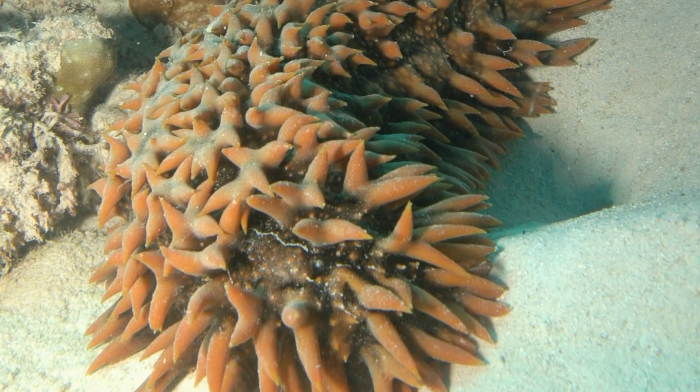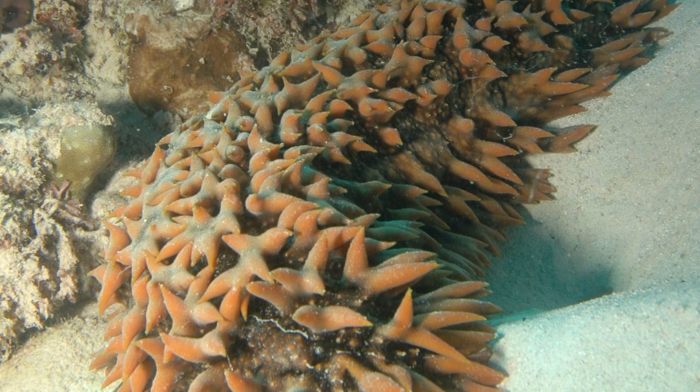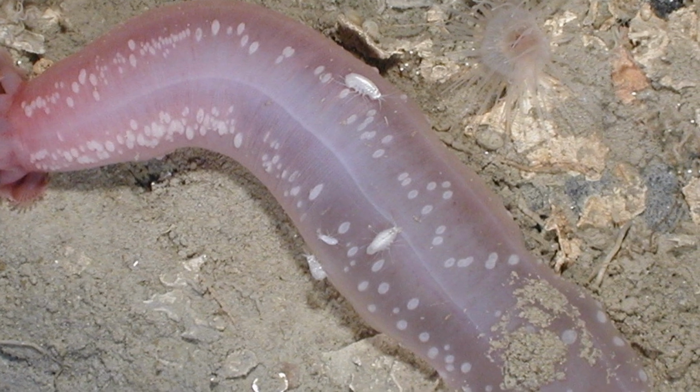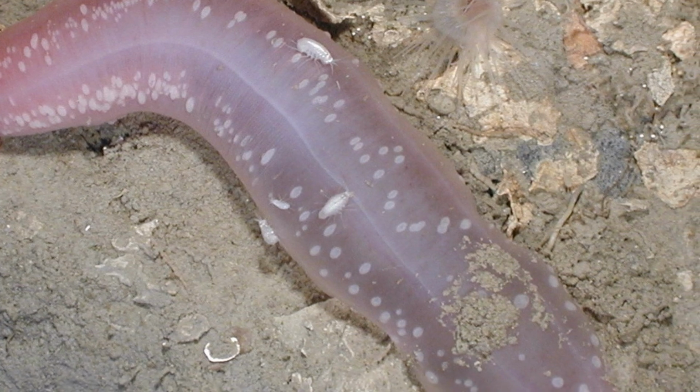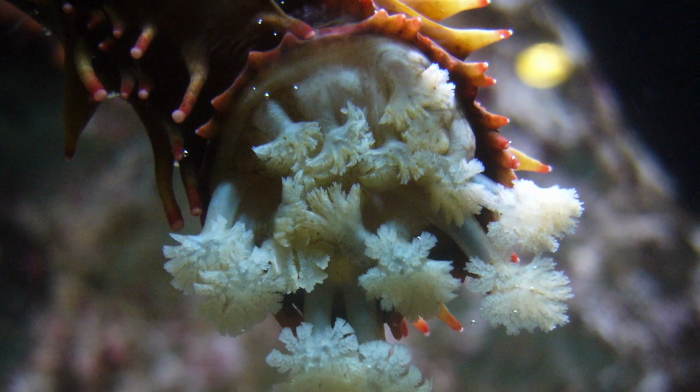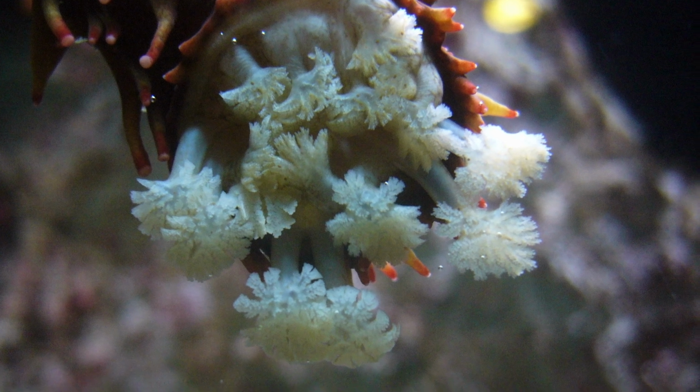Something which makes sea cucumbers look quite distinct from other echinoderms is the fact that they have bilateral symmetry instead of radial. This means that they have a front and back end, something which will become very important soon. Most species have tentacles around the mouth, which are primarily used for gathering food.